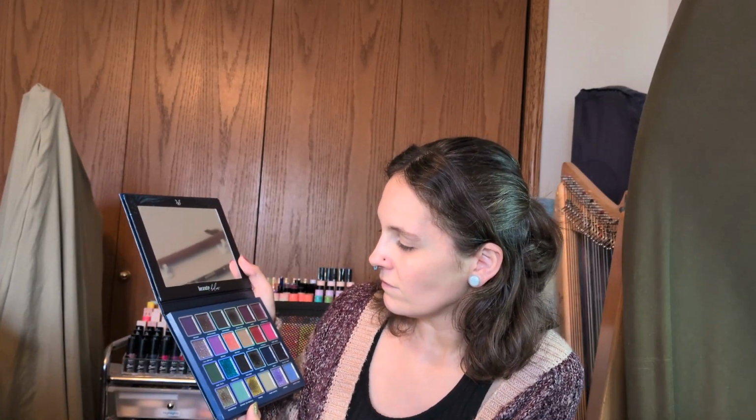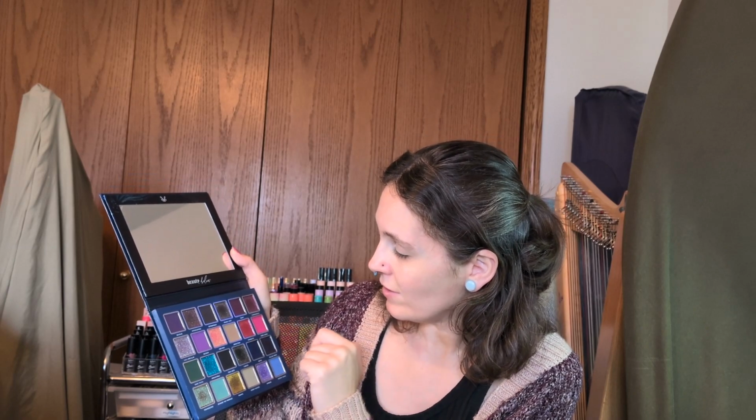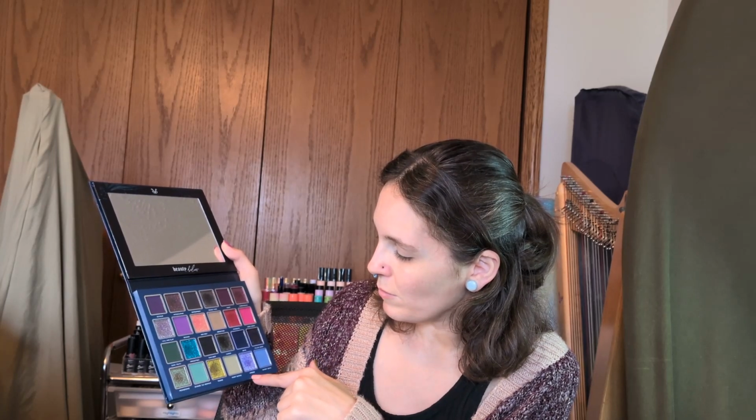So let's go ahead and plan out an eye look here. Oh, I'm so torn. I know that I really, really want to use, especially, Irresistible. Definitely turned out to be my favorite. And the Atargatis. That also, I really want that one. And we might try and use Immerse on the lower lash line. I think that might be pretty.